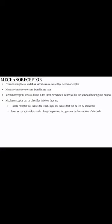Mechanoreceptors can be classified into two. They are tactile receptors, which sense touch, light, and senses that can be felt by the epidermis, and proprioceptors, which detect the change in posture, that is, govern the locomotion of the body.